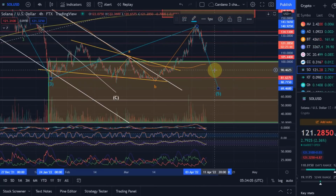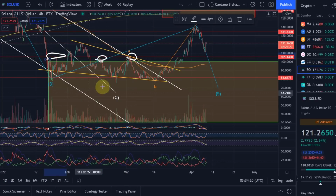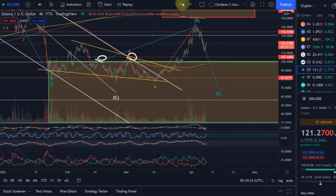and possibly even lower in a wave 5. Now, this scenario will get much more likely below this swing high at $105 or 106. So below this one, this one, this one, it will get much more likely. And then we can more easily go further down. Another key support level will be here, the $95. So this is one possibility.